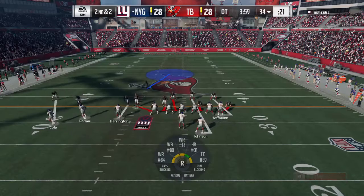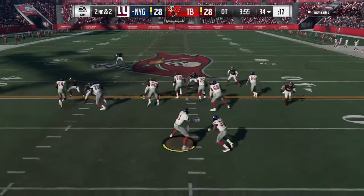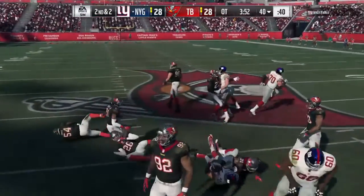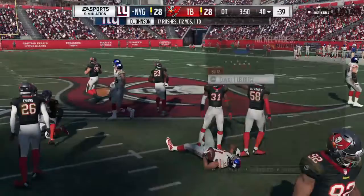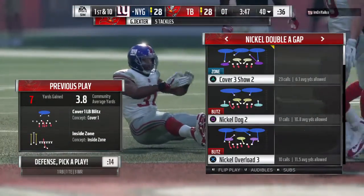And on the outside, they're playing press coverage. Here we go now. Here's Johnson. He's been busy this afternoon. And he'll bring it up here to right at the 40-yard line. It's a 7-yard gain there, and it's good enough to move the chains.